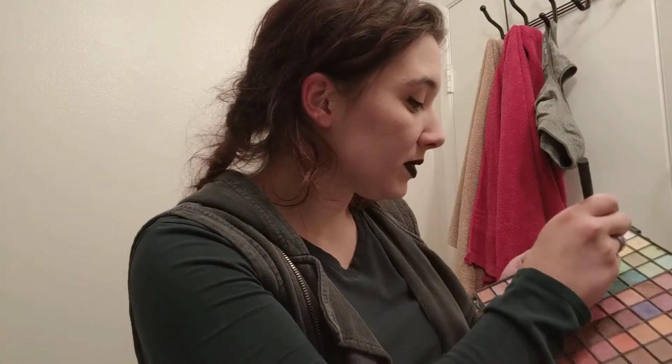Next, this army green color. I'm going out at night, so going a little bolder with the colors is okay. And it's fun. And green is fun because my eyes are kind of greenish. So that muted green color just makes them pop a little bit.